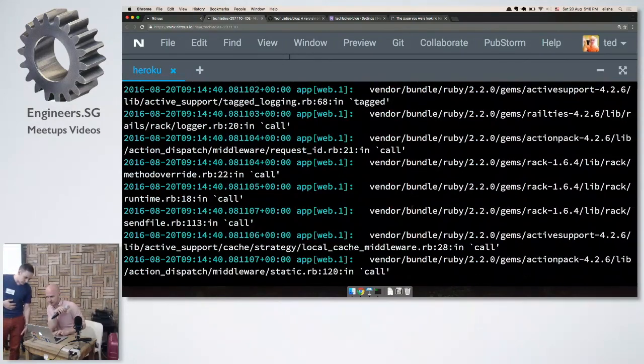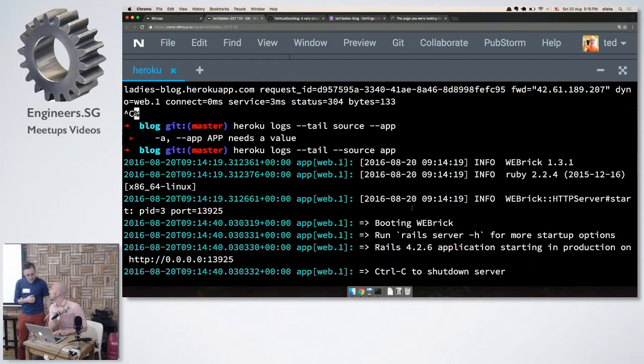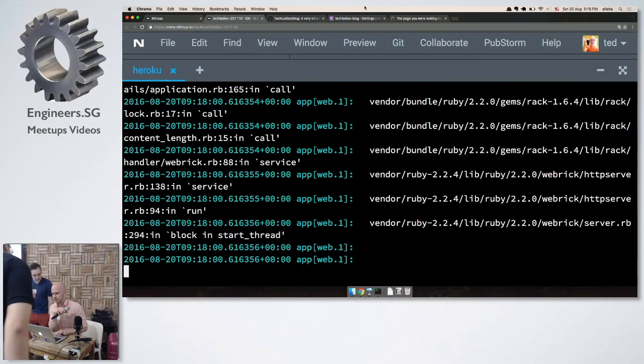It's a routing error, you don't have a root. But you show me the default Rails page, right? Or not when running in production, is it? No, because it doesn't have the index file. I think it doesn't display. Okay, I'm not 100% sure, but that's the error.